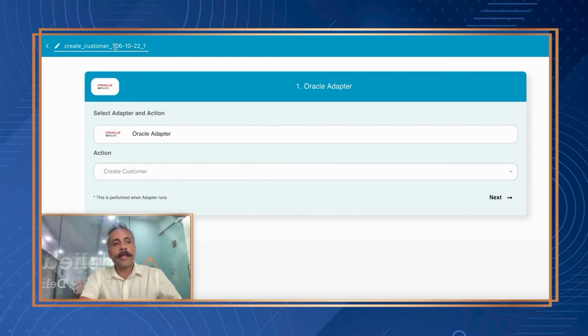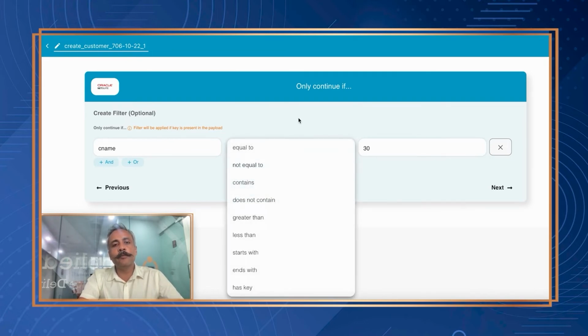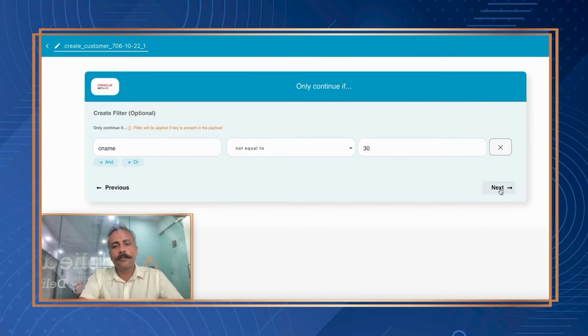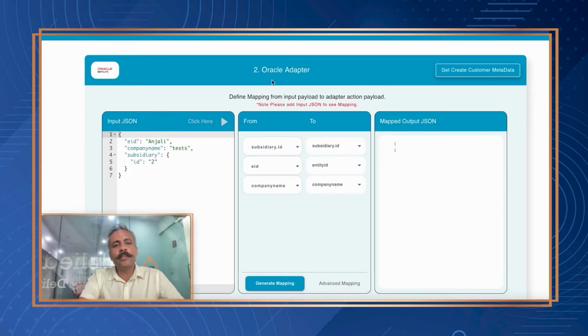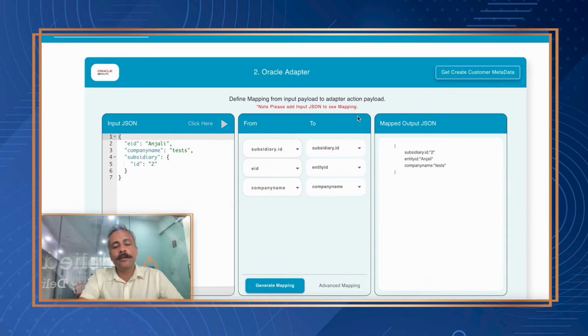And I have to give a name to this. I already have it because I am editing. Applying a filter to a flow is optional. You can decide to let the flow process ahead or not process based on certain values or other conditions in the incoming payload data. And then comes the actual mapping or the transformation, right? The incoming data could be something which I want to map to something for that specific action that I have selected for my adapter, right?